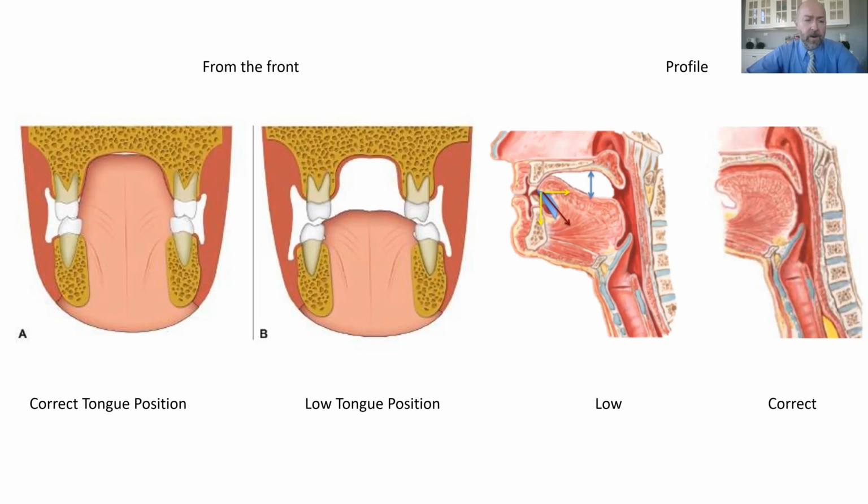When it is functioning properly, the tongue is placing an outward force on that upper jaw as it's growing. That helps drive and direct the growth of that upper jaw to be wide and forward, nice and open for all our teeth to come in properly and things to position and function correctly.